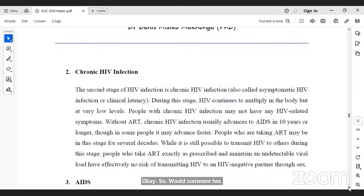So, when someone has been put on ART, then this chronic infection stage will not happen soon. But if they have not been put on the medication, then the chronic infection stage will happen almost immediately. During the chronic stage, there are no symptoms, but this person is still infectious. The person can still infect other people. And even if you are taking ART, you still have to use protection.